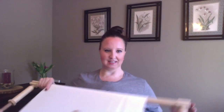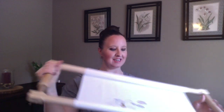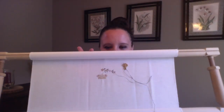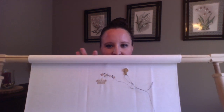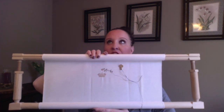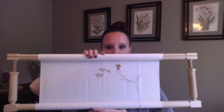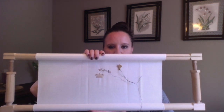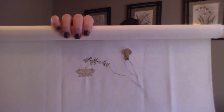But the most exciting thing about this start is you can see I got my Millennium frame. Finally, it's here. Yeah, sorry, it's super big because it's the 30-inch bars. I got 30-inch bars and I got the 20-inch bars. And then I got this necessary stand. But so back to the start.